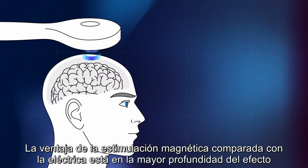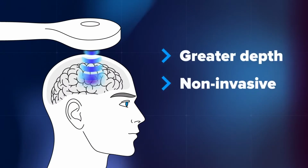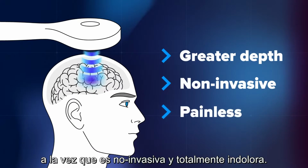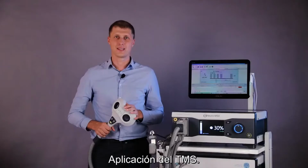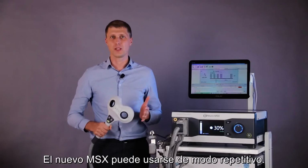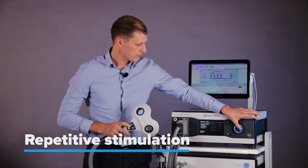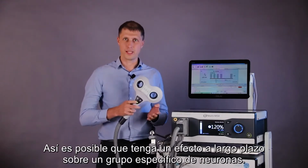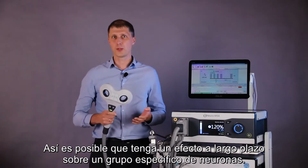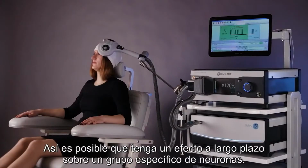The advantage of magnetic stimulation in comparison with electrical one is in the greater depth of the effect, while it's non-invasive and completely painless. NEURO-MSX can also be used in repetitive mode. Like this. So, it's possible to have a long-term effect on a specified group of neurons.